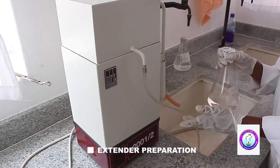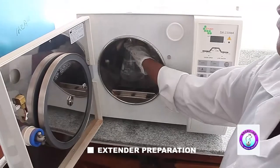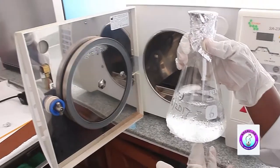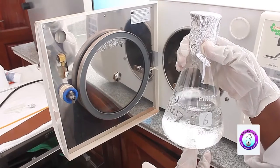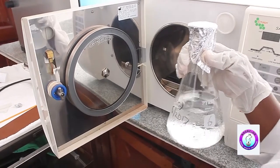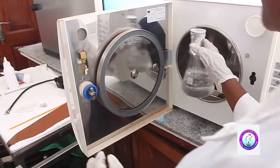To distill the water, then from the distiller, we go right ahead and autoclave the water to ensure maximum purity. No organism is growing and no salts. We are still working against bacterial growth and osmotic potentials, which would be detrimental to the sperm cells.